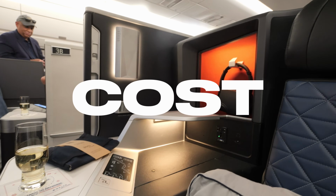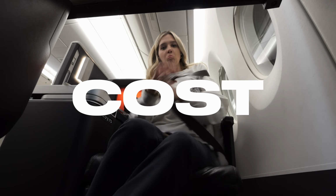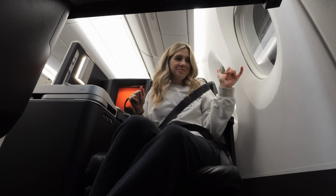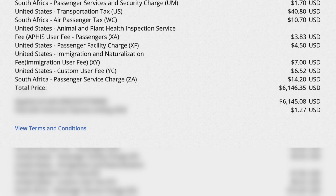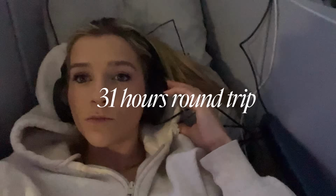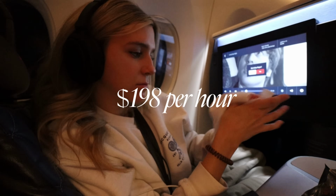Let's start with the cost because I actually paid for this one fully out of pocket because I did not yet know these strategies that I'm gonna share with you at the end. This flight round trip was $6,146.35, and that was for 31 hours of travel round trip. So this ends up being $198 per hour.